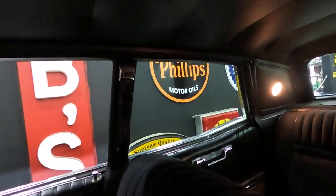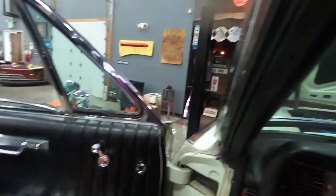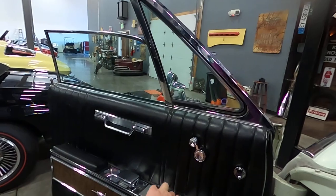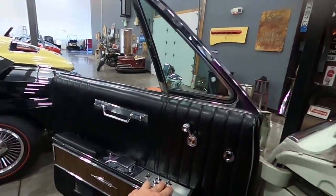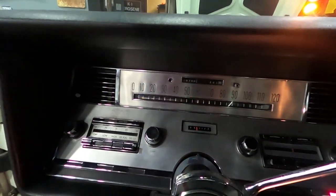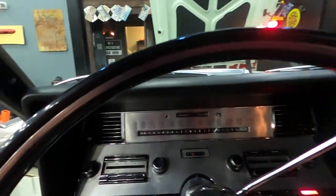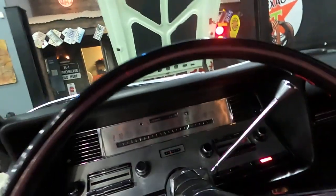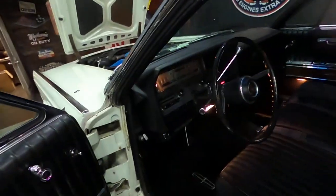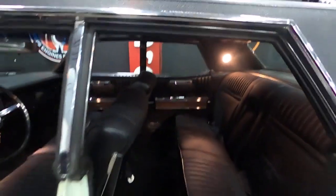Back window as well. Both sides. Again, everything works on the vehicle. Odometer says 28,700 miles. Owner says that is original. The title is exempted Florida, so no way of confirming, but it is a 3-owner vehicle.